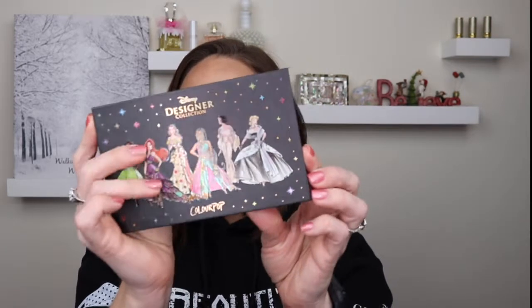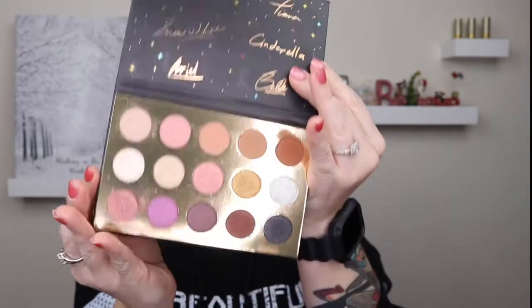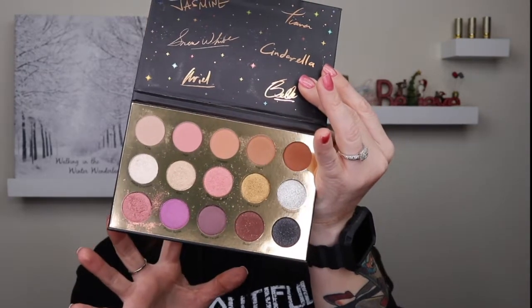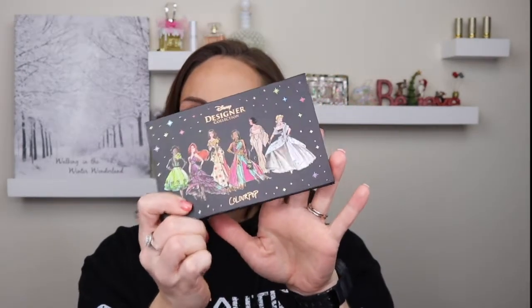Well, if I haven't lost you yet, I have eyeshadows. I'm gonna start with my eyeshadow palettes. I do have some loose eyeshadows that I like, but I want to get through the palettes first. So this first one is the more affordable brand. This is the ColourPop Disney Designer Collection. This was my go-to on vacation because it's got so many neutral mattes, and then there are some great shimmer shades in here. So this collection was one of my favorites from ColourPop this year.